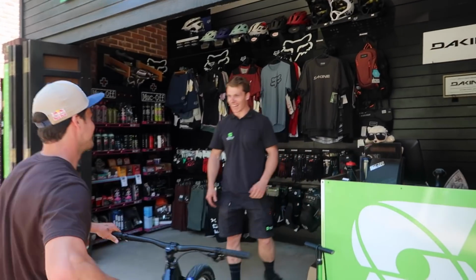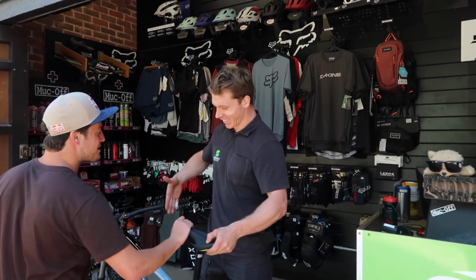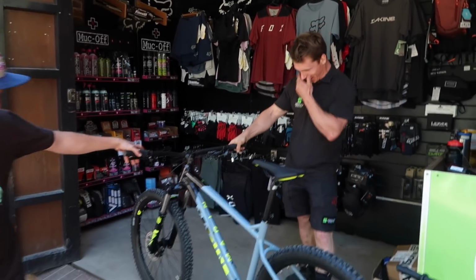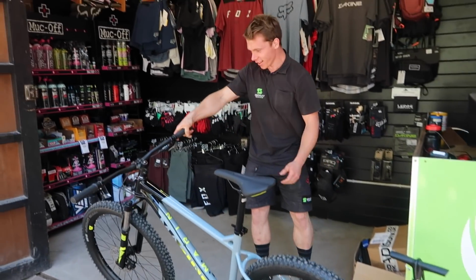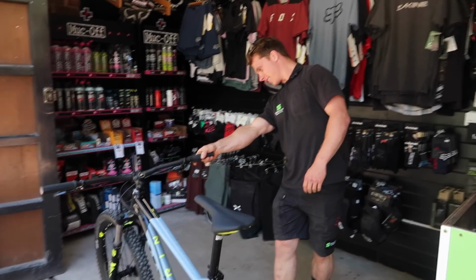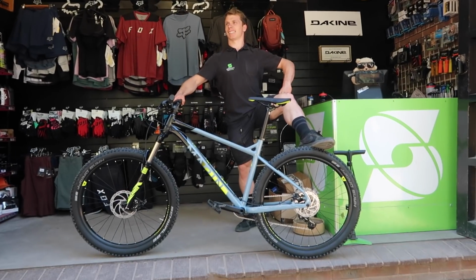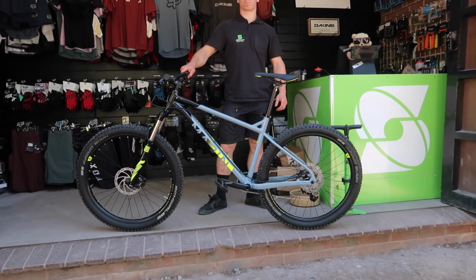What are you not doing here? Swinley Bike Hub. It's almost as if you didn't know I was coming. Not at all, mate. Not even slightly. Oh, look at this thing. It is slack, isn't it? Yeah. So sick. That's so slack. I like the colour on it as well, even. It's real cool. For some reason this one looks so slack.